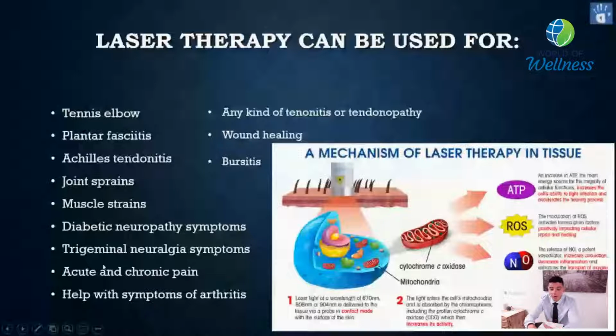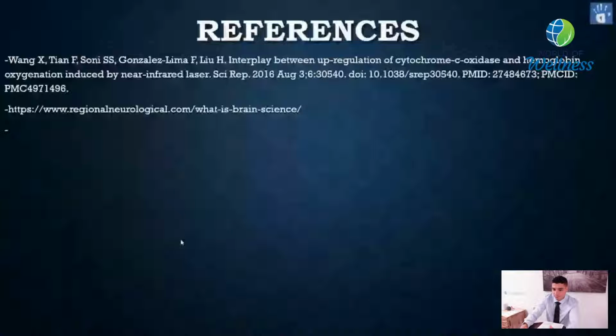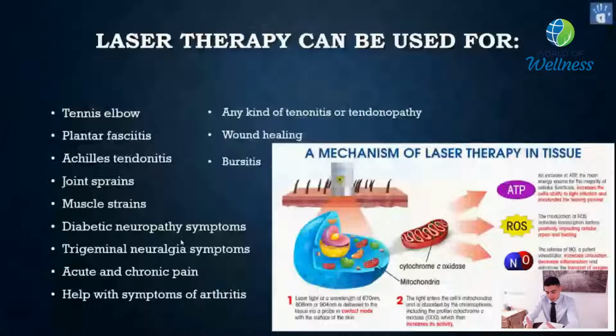That helps with acute and chronic pain, can help stave off arthritis getting worse, and bursitis. So again, itis meaning inflammation. We're decreasing inflammation locally just so you heal quicker. The main reason that I use the laser for different joints is the inflammation. Inflammation's key.